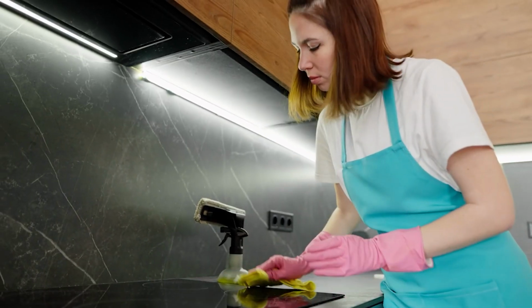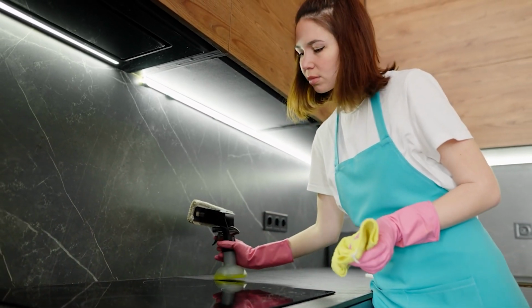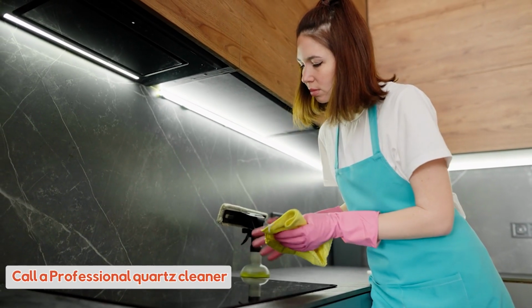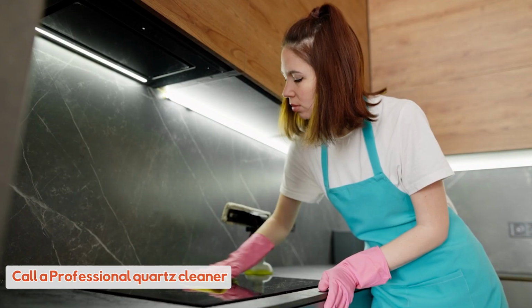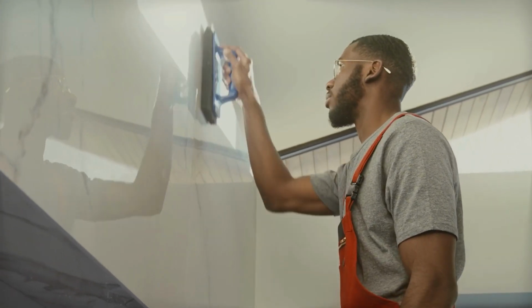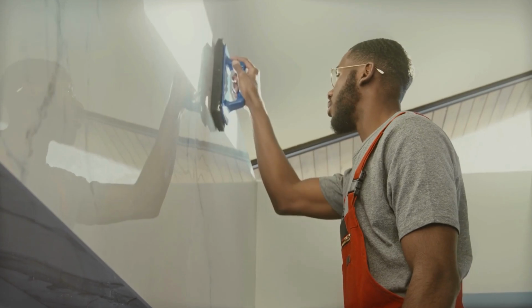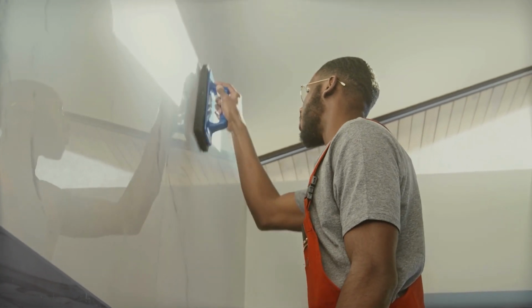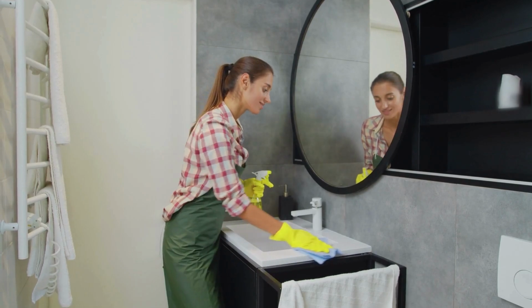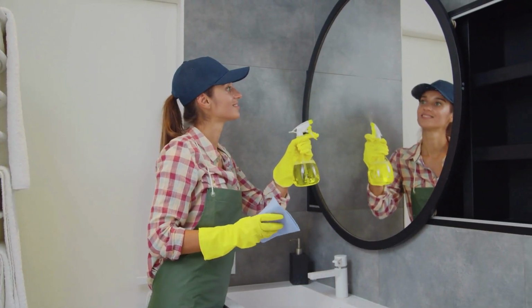Even with the best care, sometimes issues arise. If you're dealing with stubborn stains that won't go away, it's best to call a professional quartz cleaner to safely remove them. Likewise, for cracks, chips, or deep scratches, a professional repair is the safest way to restore your countertop without causing further damage. Quartz countertops are a beautiful, durable investment, and with the right care, they can last a lifetime.